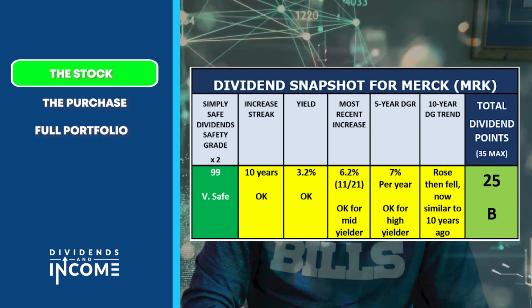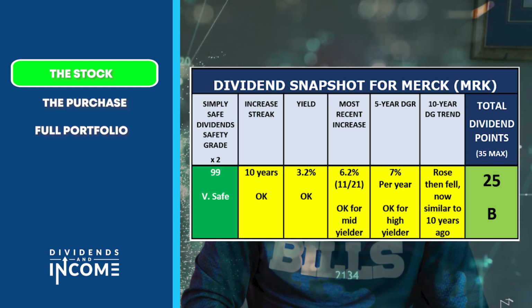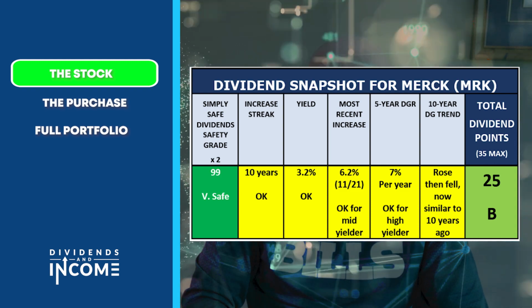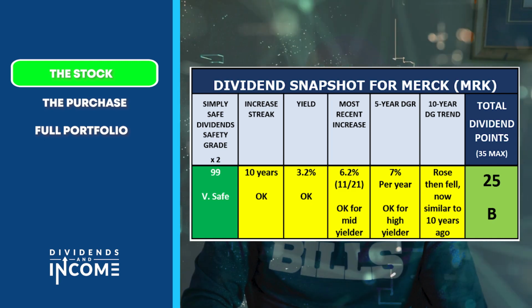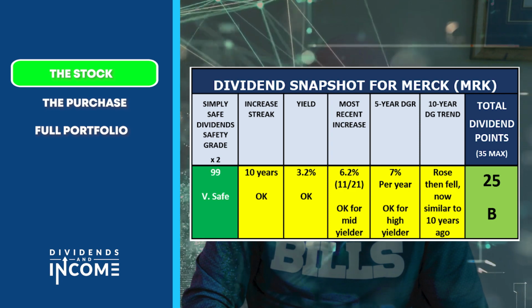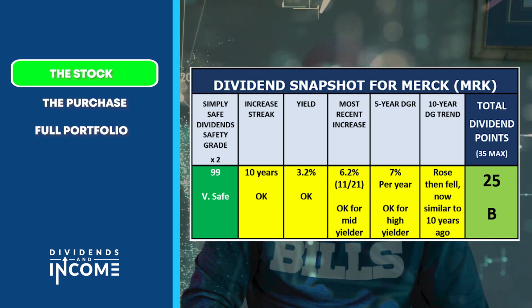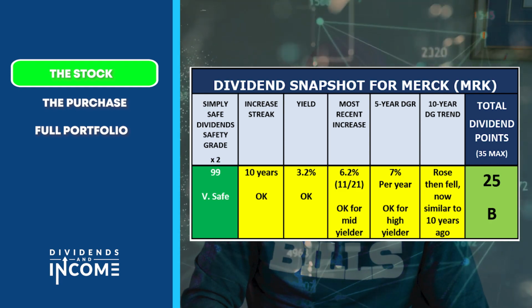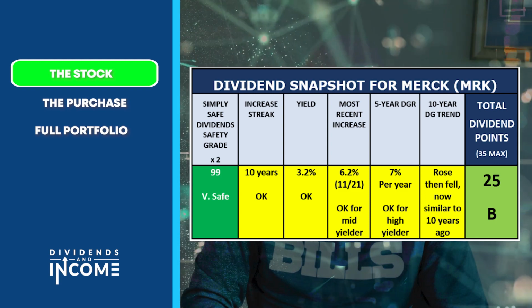Merck gets mostly average grades across the board on its dividend snapshot. Its increase streak at 10 years is okay. Its yield at 3.2% is decent, but not outstanding. Its most recent increase of 6.2%, which was last November, is okay for a mid-yielding stock. 3.2% is a mid-yield as far as I'm concerned. Its 5-year dividend growth rate at 7% per year is okay. Its 10-year dividend growth streak has been a little up and down, but it's similar right now to what it was 10 years ago at the start of the measuring period. So those all get yellow.